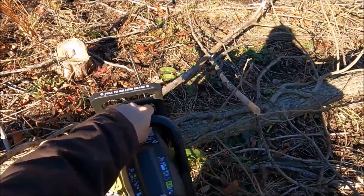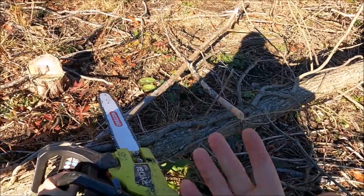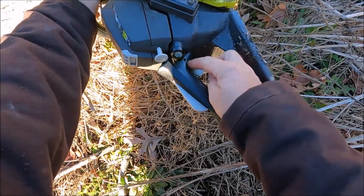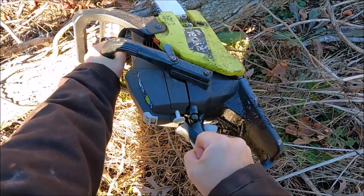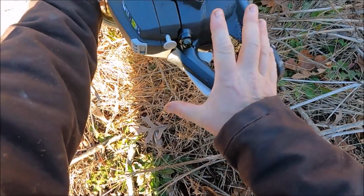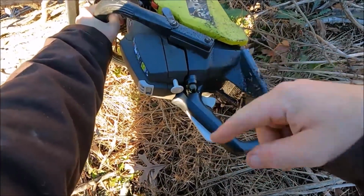A lot of people wonder why I don't wear gloves, and the reason is when I wear a glove on my right hand, the glove gets stuck right here on the trigger, and so when I'm holding it down and then I let go, the trigger doesn't release, and so the blade is still running really fast.